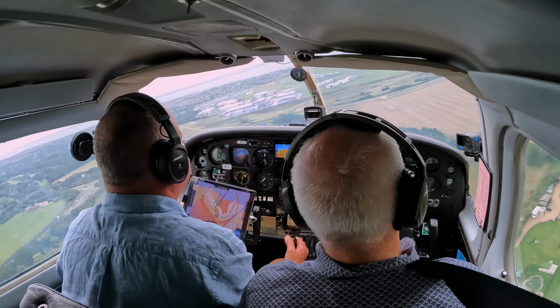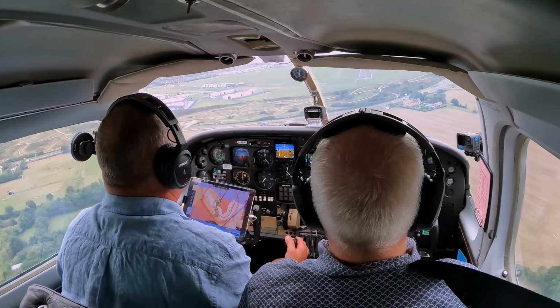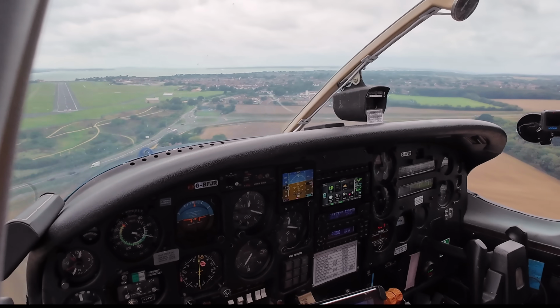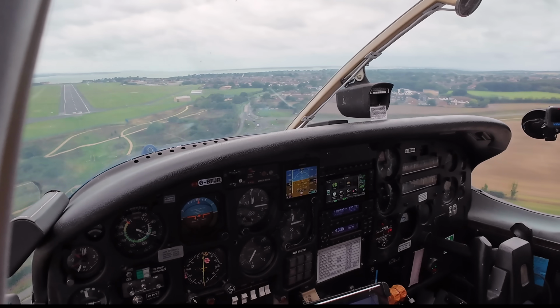I want to thank Mark for taking me for this short flight and giving me the lowdown on the Skymaster. I can see now why he's so attached to it. If you have an interesting aircraft and you'd be happy for me to come and film a flight with you for a similar feature, do let me know.